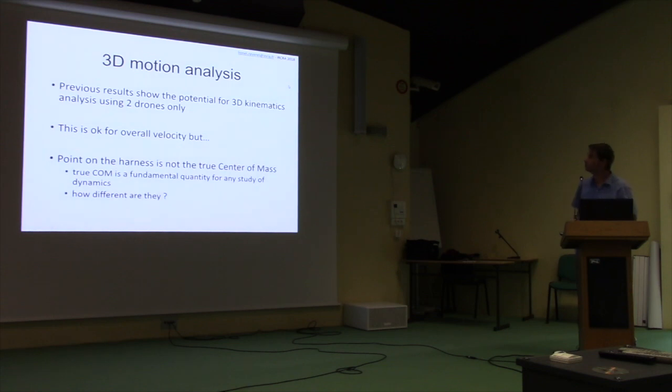So just to wrap up this first result, we have a potential for 3D kinematics analysis. This is okay for analysis of velocity, but if we are talking about dynamics, we may ask ourselves: is the point of the harness the true center of mass? Obviously, you get the intuition that the center of mass is not on your back. The center of mass is kind of shifted toward the center of your body.